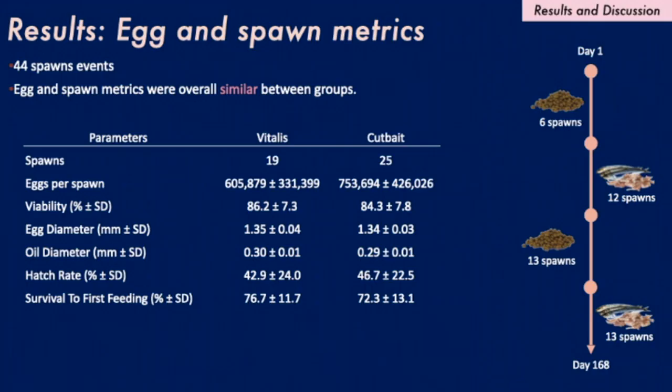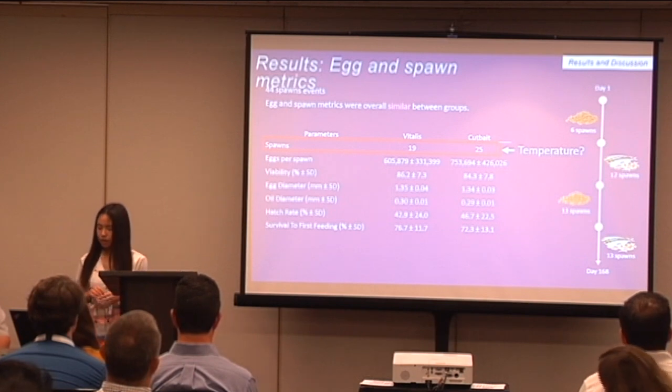So we'll start with our egg and spawn metric results. We had a total of 44 spawn events. Egg and spawn metrics were overall similar throughout the experiment, but we did observe more spawns while being on cut bait. We think this difference may be caused by seasonal variations because, as you can see, the spawns increased and became more consistent as the season became warmer.